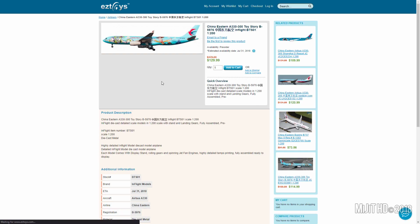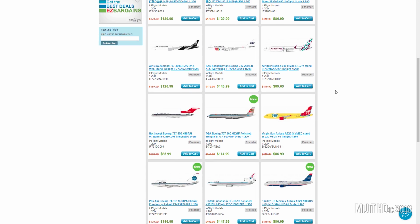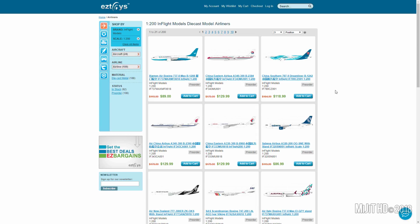And just like the JC Wing special release, this is the China Eastern A330-300 in the Toy Story livery, B5976. Don't really need it, but it's cool nonetheless. Alright, so that'll be about it for the JC Wing special release and the Inflight 200 June 2018 new releases. It's a very good release from Inflight again. They've done fantastic with their releases.